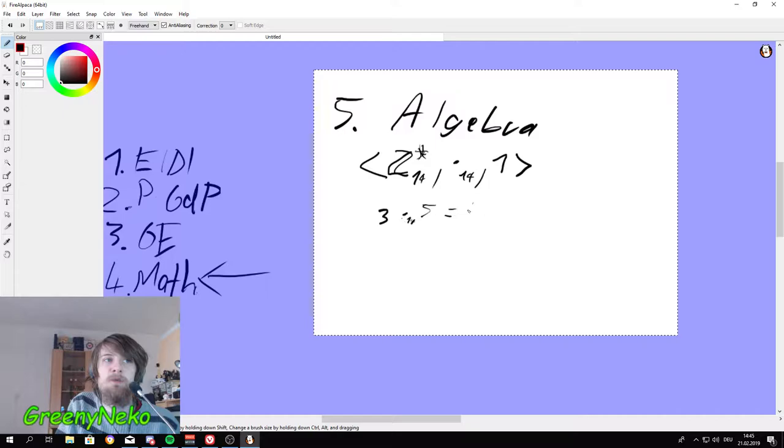But in actuality, it's 15 what? 14, which is equivalent under the modulo of 14 to 1. So 3 times 5 is actually 1 in this group. And so the one, this neutral element, basically means if you have 3 multiplying in this group with 1, then you get the number itself. That's basically the idea.